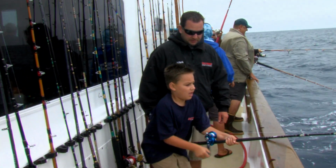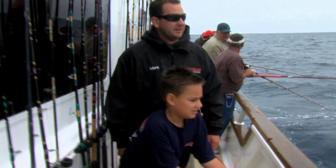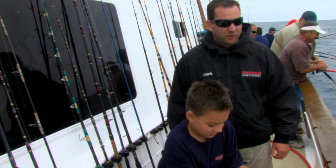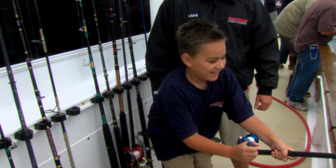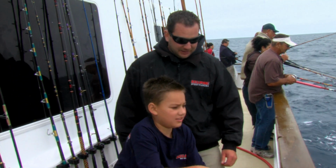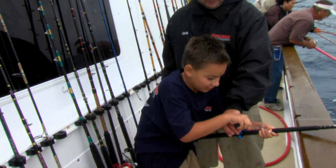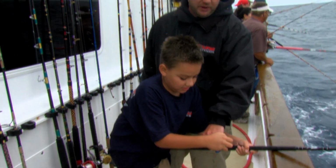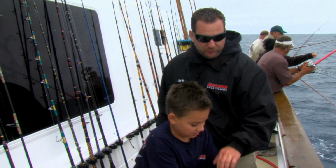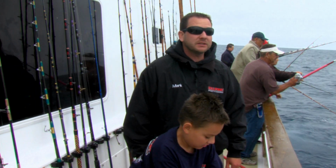Hey Mark, is this your son? It is. This is his 10-year-old birthday tomorrow. Making me an old man. We got one of the new Abbott Raptor reels here. He's caught a lot of fish on this reel. Done really well for it.